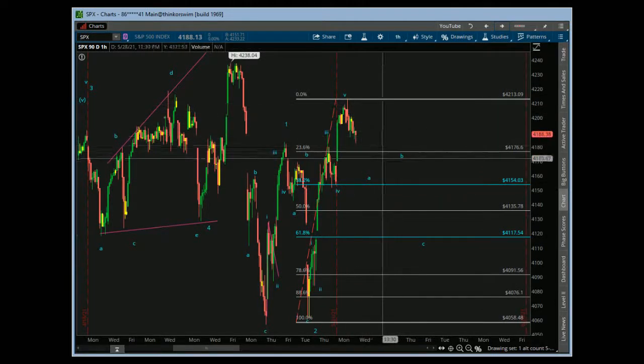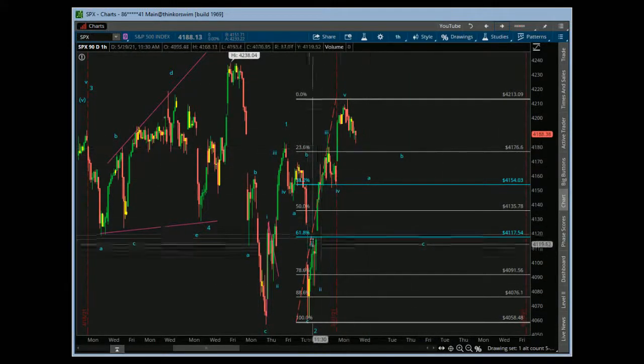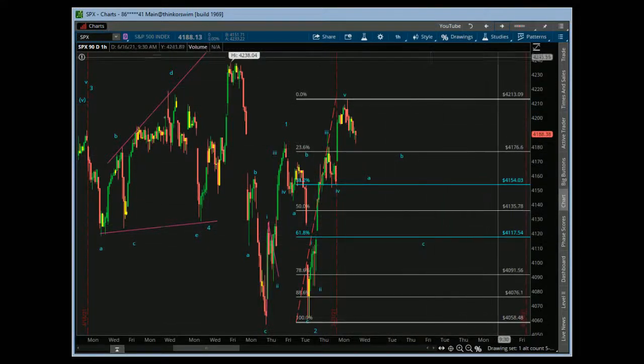It could be the start of a zigzag down, or maybe just an ABC, and then we'll see how that goes. But again, this looks like a possible impulsive wave up here. 1, 2, 3, 4, 5, right? Then we could see this ABC down to fill this gap. So we could see some bearish action before we see some possibly major bullish action. Let's take a look at the S&P futures.